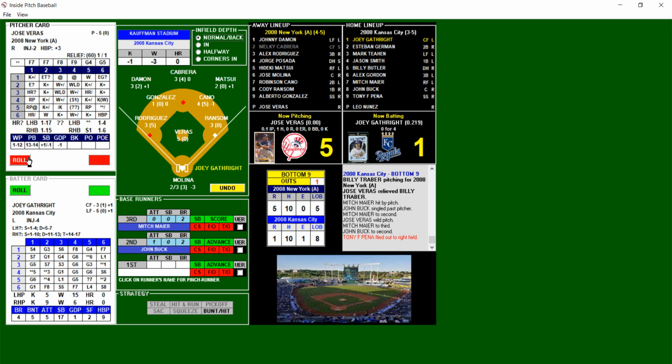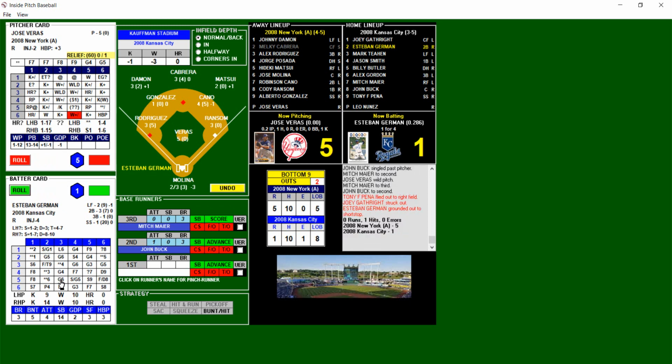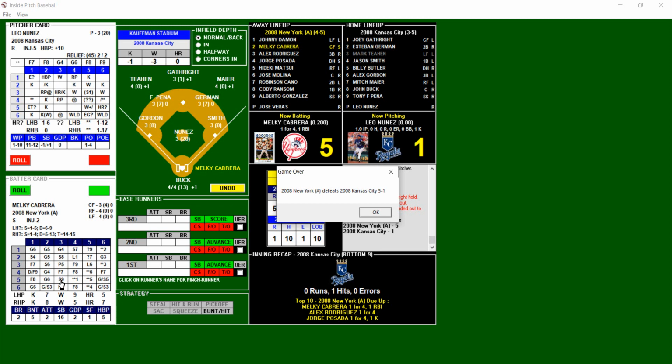So, 1 out, we go to the top of the order. Here's the pitch to Joey Gathright, who's 1 for 4. Strikeout. Struck him out. Veras is tired, however, Esteban German up. He's 1 for 4, the pitch. Ground ball to Gonzalez. And that's the ball game. No runs, 1 hit, no errors, and 2 left on for the Kansas City Royals as the Yankees defeat the Royals 5-1. Final line score coming right up.